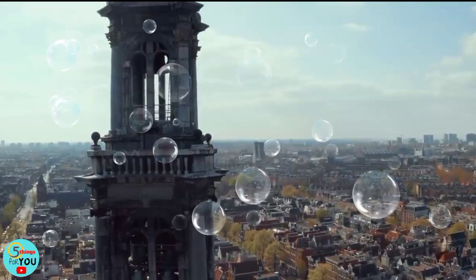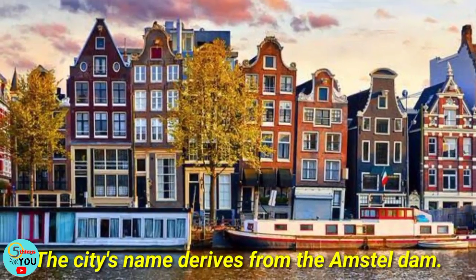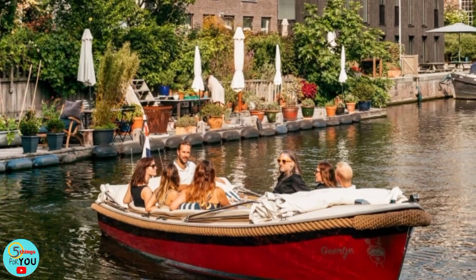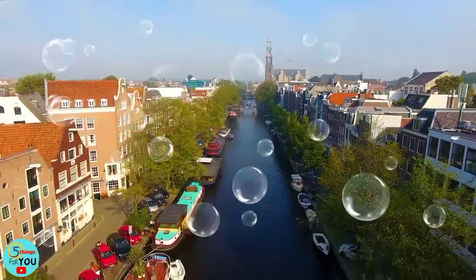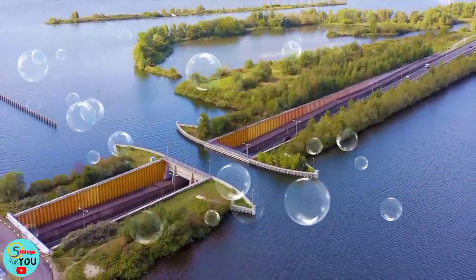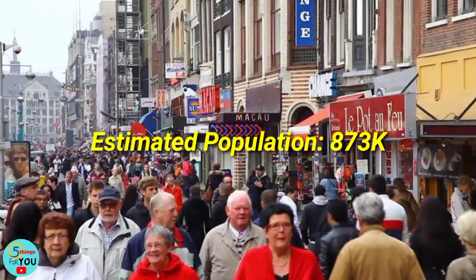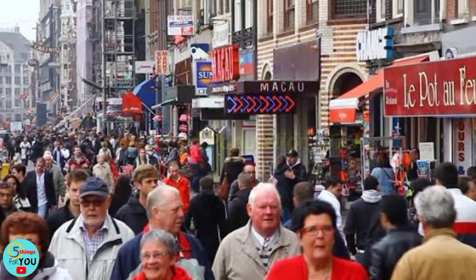Amsterdam was founded at the Amstel, that was dammed to control flooding. The city's name derives from the Amstel Dam, originating as a small fishing village in the late 12th century. Amsterdam became one of the most important ports in the world during the Dutch Golden Age of the 17th century. The city also became the leading center for the finance and trade sectors. Estimated population 873,000.